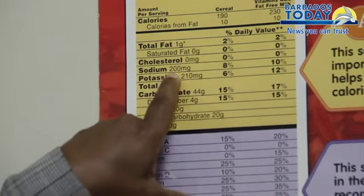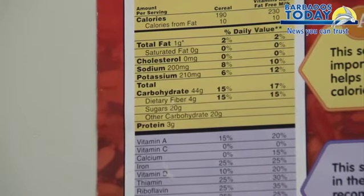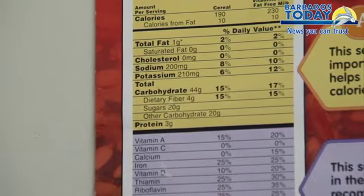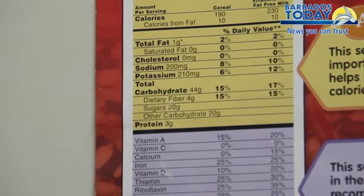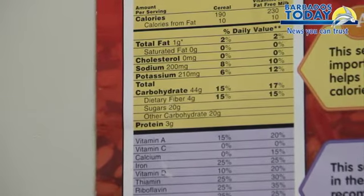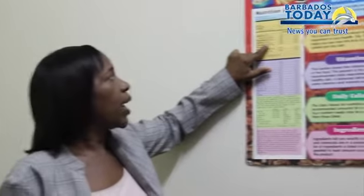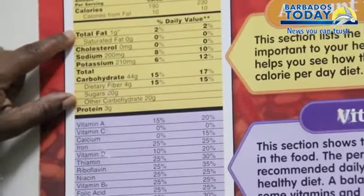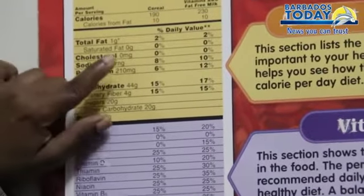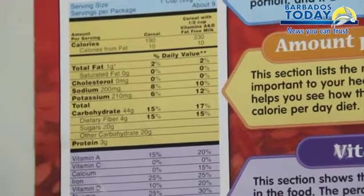Now, sodium here in my product says 200 milligrams. And when you see 200 milligrams, that product has more than the recommended amount to be considered low sodium. If you are looking for a product that is low sodium, you need to look for less than 140. As it relates to total fat, just let's go back up there. Total fat means that it needs to be less than 3 grams, and saturated fat means it will be less than 1 gram. Trans fat, you need to aim for 0 trans fat.